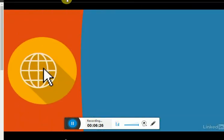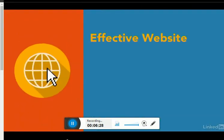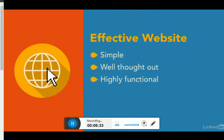It doesn't need to be perfect. It just has to be successful. An effective website is simple, well thought out, and highly functional. It should be intuitive and eliminate any and all barriers so your visitor can accomplish their goals effortlessly.